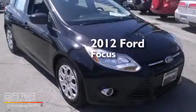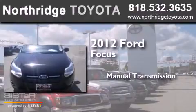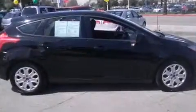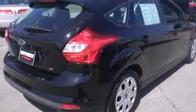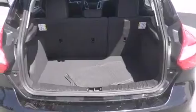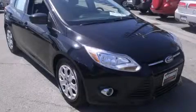This is a 2012 Ford Focus. This car has a manual transmission and an inline four-cylinder engine. Features include traction control and stability control systems, air conditioning, full power accessories, side curtain airbags, a rear window defroster, a rear spoiler, front fog lights, dusk sensing headlights, tinted glass, and this vehicle has less than 62,000 miles. Call now to find out how you can own this breathtaking automobile.